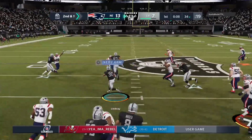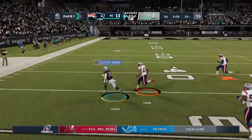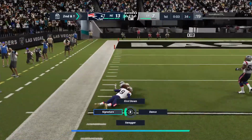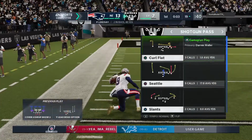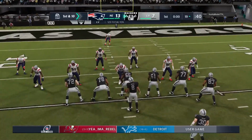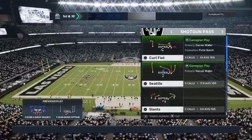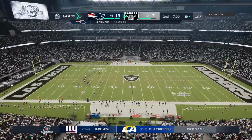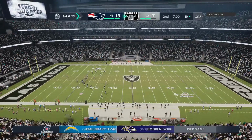On 2nd down, it's Lindsey. Room here to run. And he gets this deep into Patriot territory. A big play there for Lindsey on the ground. Second quarter from Vegas. The homestanding Raiders with a football here as they've got it with a 1st and 10.